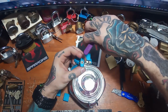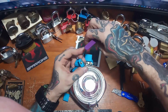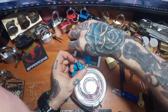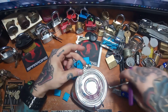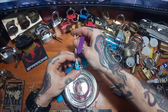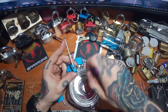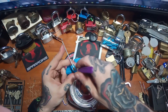Just gonna keep switching around until I find one that wants to open for me, because these are so hard to hold. Stay in the keyway. Nope. Okay, so that's definitely not the one. This is gonna be the one. Just fits in better. Kind of a little homemade tension tool, but okay.